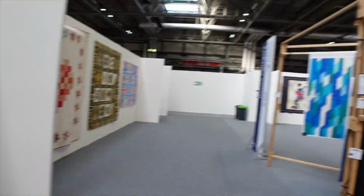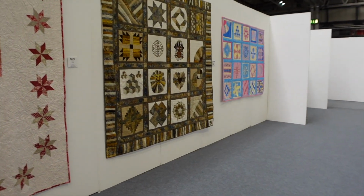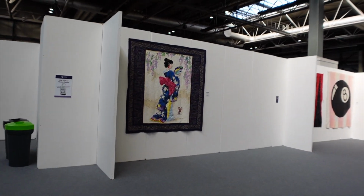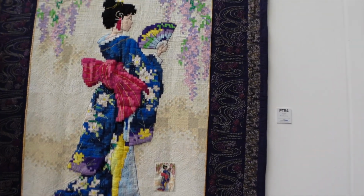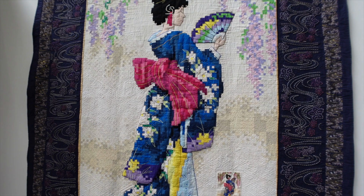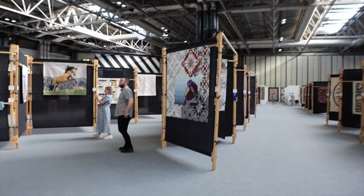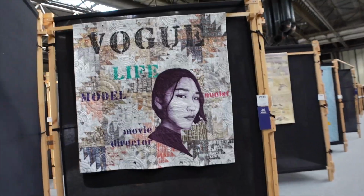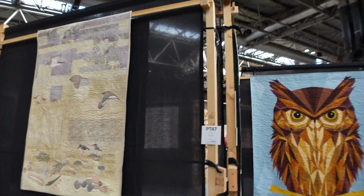Hogwarts. Harry Potter fan. Okay. Now, what are these over here? Let's see. Japanese lady. Oh, there's a needlepoint lady and then a bigger kimono wearing lady. Okay. Pictorial. Always very diverse. And indeed, you could, I reckon, put some of these pictorial quilts in the art section.